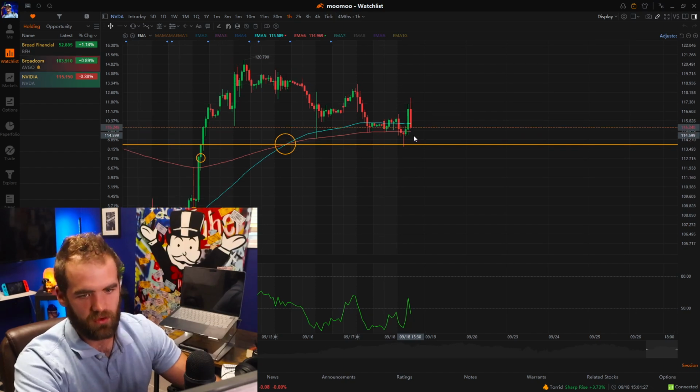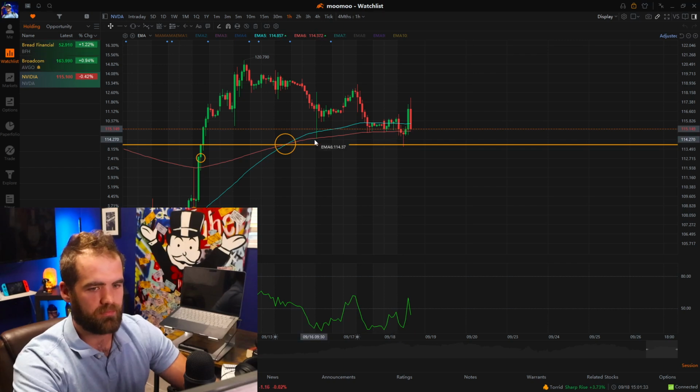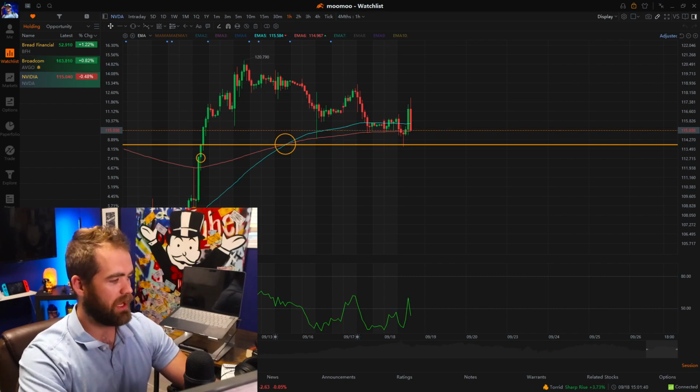Now the stop loss for Nvidia here is near and around this 114 range. And the reason why it's there is because that's where that 200-day moving average line is. So if it does break down below that, we'll just hop out of the position. So I'm very, very confident with all these trades.